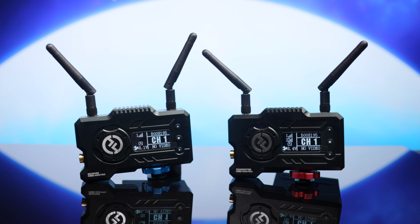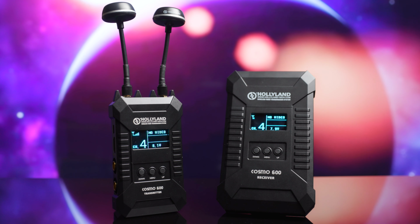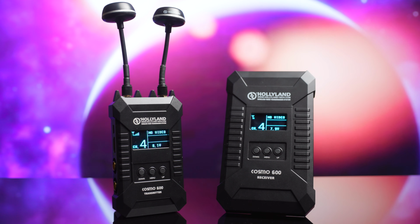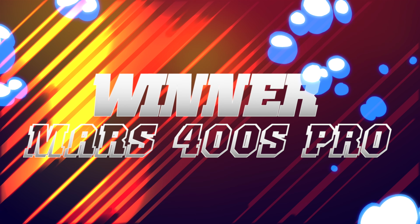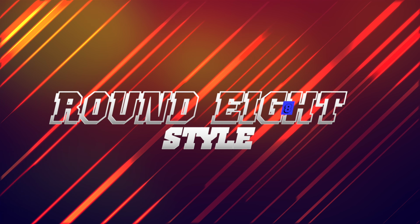Round seven, size. The Mars 400S Pro is fairly small, and it doesn't add much bulk to your rig. The Cosmo 600 is a larger piece of kit, and it feels even bigger with the antenna attached. Win. Mars.